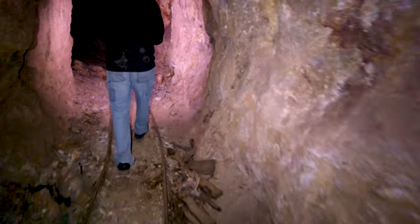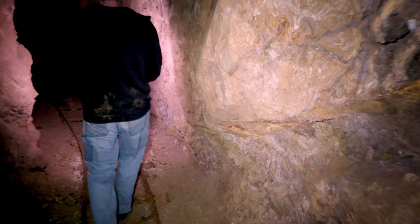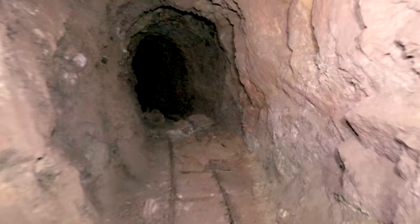Did you find anything cool the other way? Yeah, it's really cool, but then there's a horseshoe that goes top to bottom and creates a big gap, and you can't cross it. Oh, look at this.